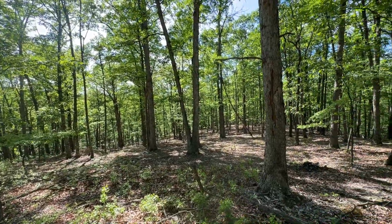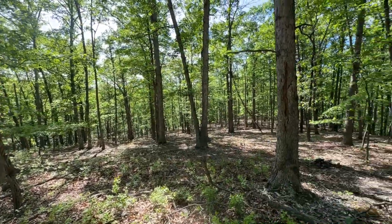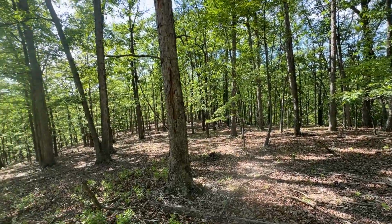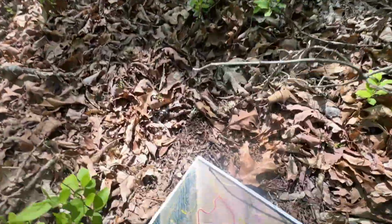Keenan Shanholtz here again on lot 10 in Shadow Knolls. And I definitely found the building site here on the lower side if you want to build here off of Caribou. So I'm going to show you where I'm at.